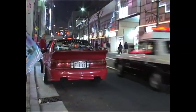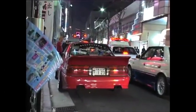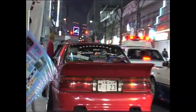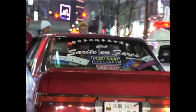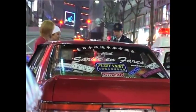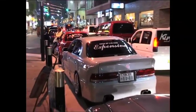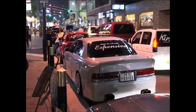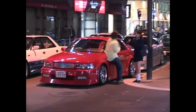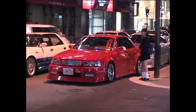The police don't worry too much about the bodywork, but if you crank the stereo for too long outside the same restaurant, they might show up. That's when the night becomes expensive. It seems the main purpose of building a VIP car is to impress schoolgirls. That and joining as many clubs as possible.